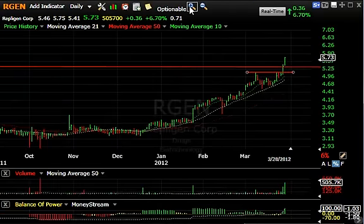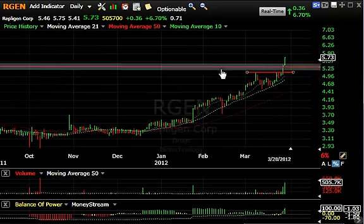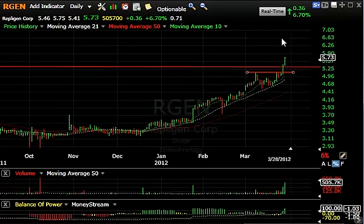RGEN continues accelerating, and after these multiple tops were taken out and lateral price resistance was taken out yesterday, it followed through today with another 36 cents or 6.7%. 500,000 trade. That's big volume for that stock.